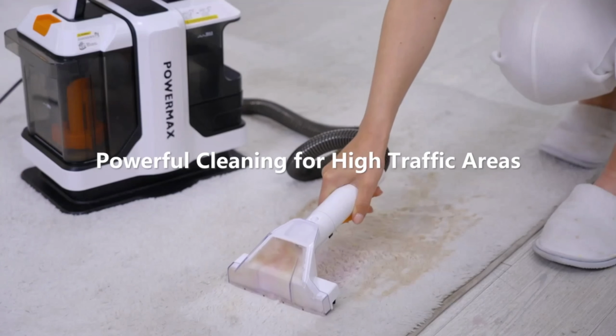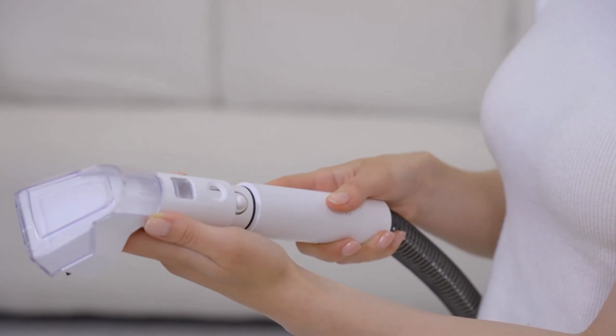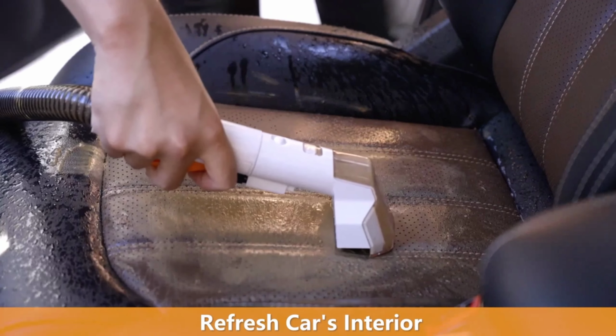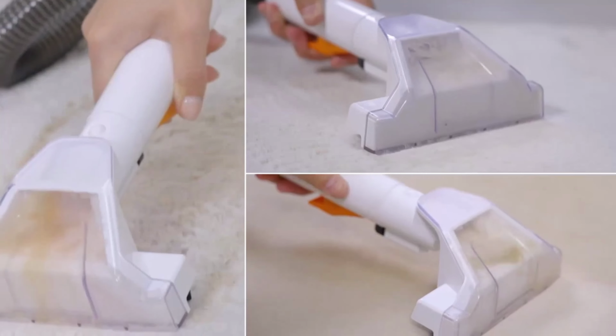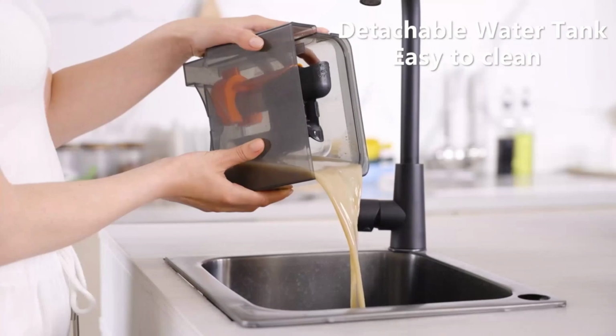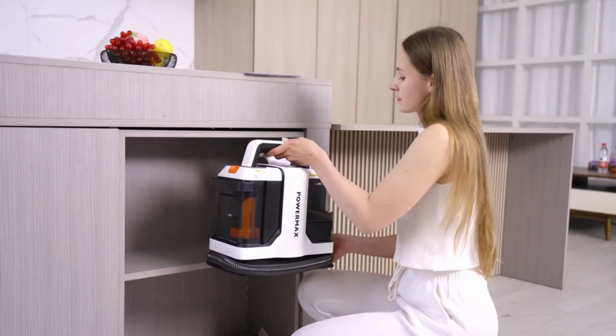The power cord length is 5.5 m and the hose is 1.2 m long, providing ample reach for various cleaning tasks. Certified by CE and CB, this cleaner is reliable and meets high safety standards. Whether you choose the 450W or 750W model, you'll enjoy powerful suction and efficient cleaning.